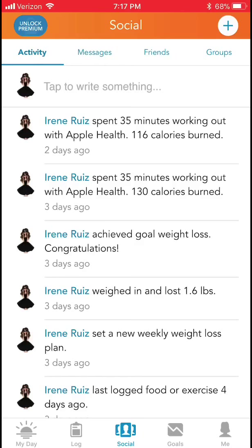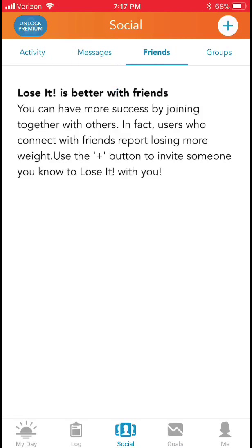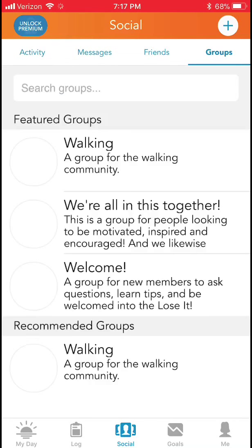It just kind of gives me a breakdown of everything that's going on with me particularly. Now you can go on to messages. If you have friends that are using the same app, you can use messages to send each other encouragement, which is really nice. And then you have the section of friends, and you can invite friends to do challenges with you, to just, again, connect with them and jointly do a weight loss journey.